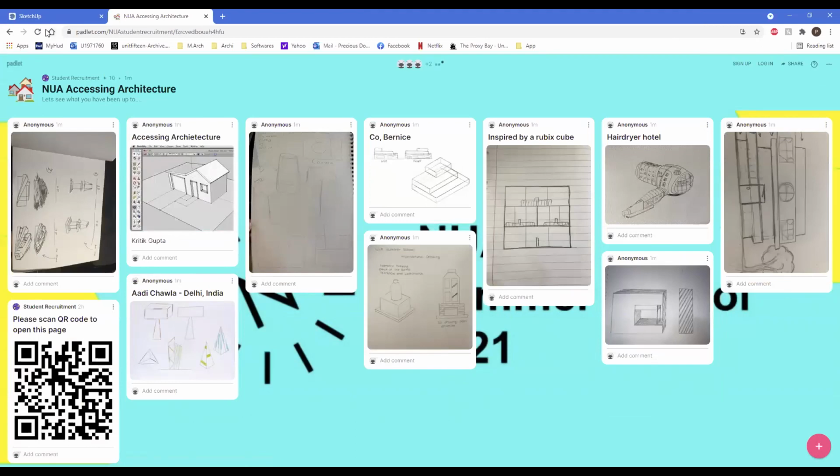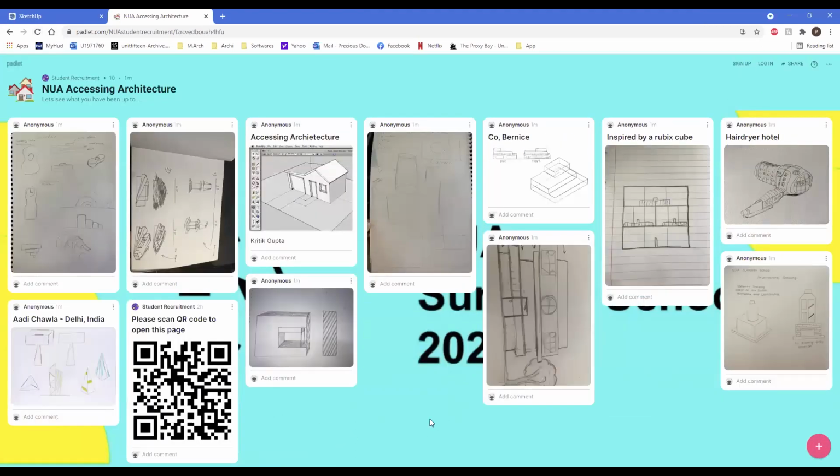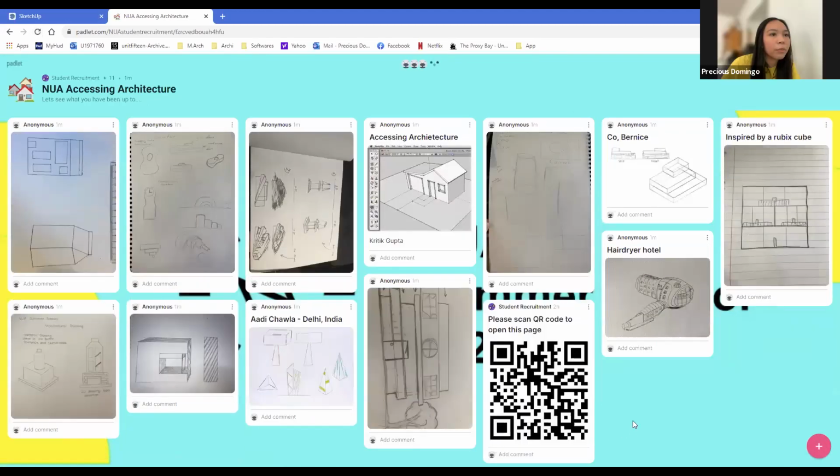Great. Any thoughts on these in particular? Oh, someone's got straight in. Brilliant. With SketchUp. Nice one. I think they're all really brave and very imaginative as well. Just going for it, aren't they?